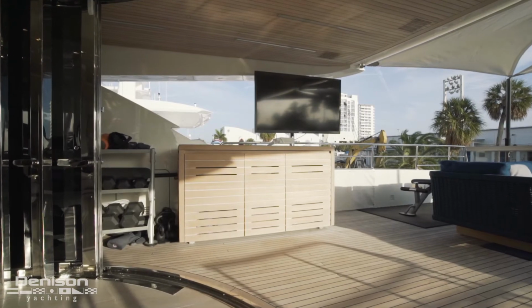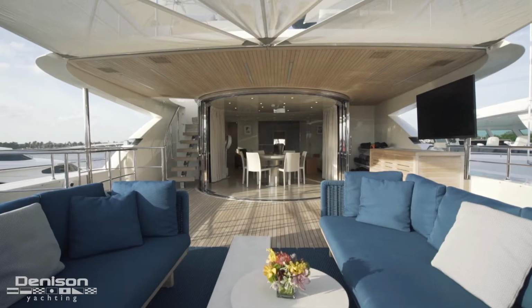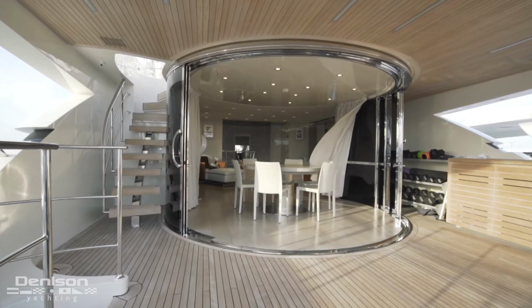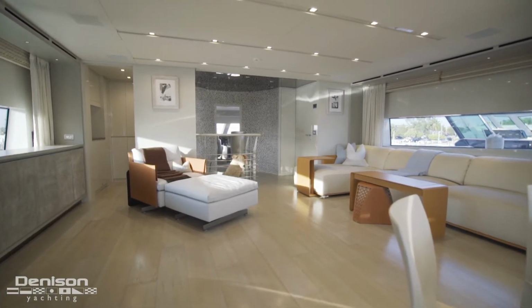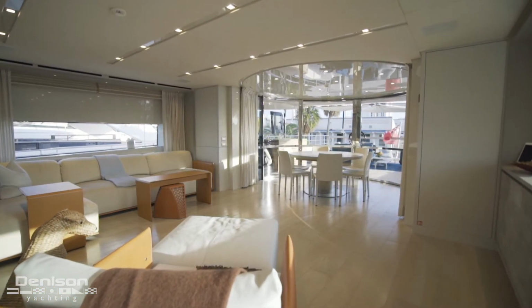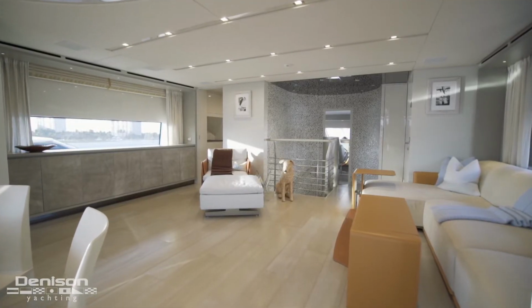The magic of this space are the doors that slide open and give us access to the Sky Lounge. The way the teak lines lead your eyes forward is incredible. Walking into the Sky Lounge, we get our first look at the yacht's interior. Immediately, you get a feel of being in a home away from home. In here, there's lots of light that complements the modern decor. This full beam Sky Lounge offers several options for configurations.